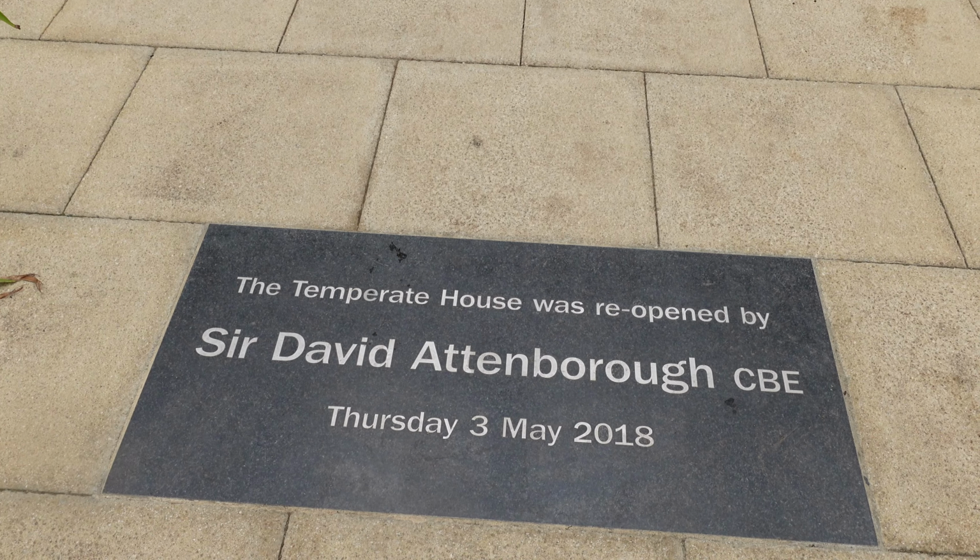Covering nearly 5,000 square metres and at a height of 19 metres, the building took 40 years to construct. This is the largest greenhouse here at Kew, and also it's the world's largest surviving Victorian glass structure. The glass house contains plants and trees from the temperate regions of the world, some of which are extremely rare.